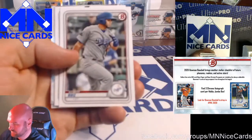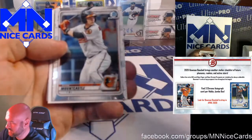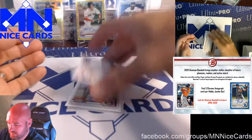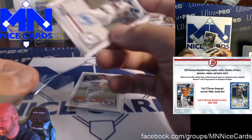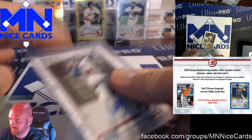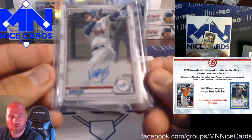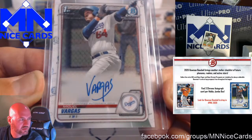Joe Adell, Jung, Mountcastle, Miguel Vargas for the Dodgers. Signed as a free agent. Miguel Vargas going to Bruce.